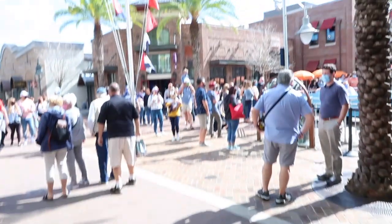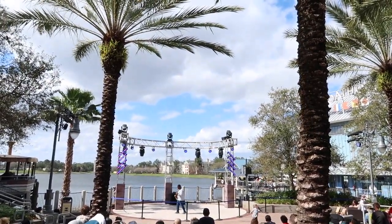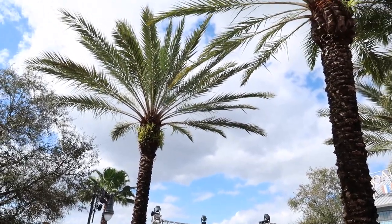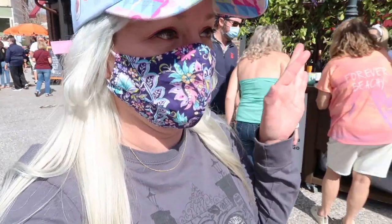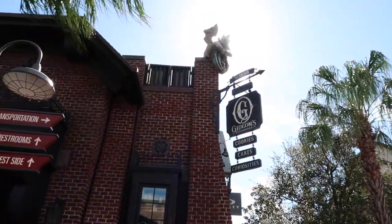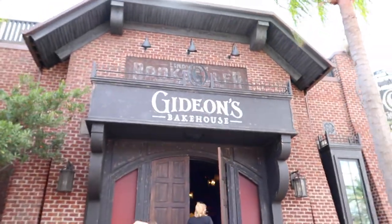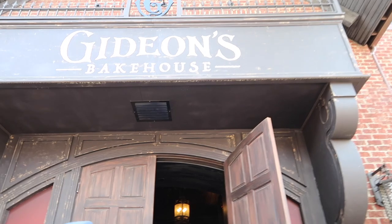We're heading back out into Disney Springs. It is a very, very crowded day today. I'd say that Disney Springs is the most crowded I have seen it in a very, very long time. But we put ourselves down for the Gideon's virtual queue before we went to brunch, so I think it's our time. I talked a little bit about the Gideon's Bakehouse backstory in a previous video, and I'll talk a little bit more about it now, but we've got to hustle to get in that line. I'm really excited for that February cookie. I hope they have more. Here we go, into Gideon's.